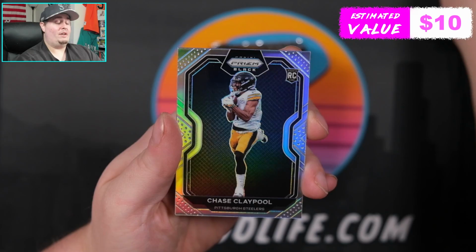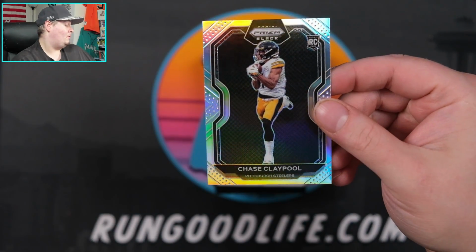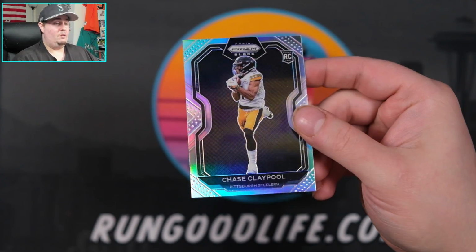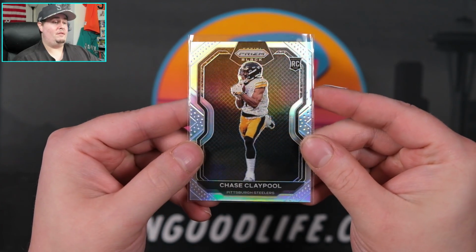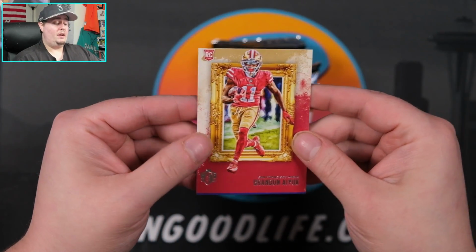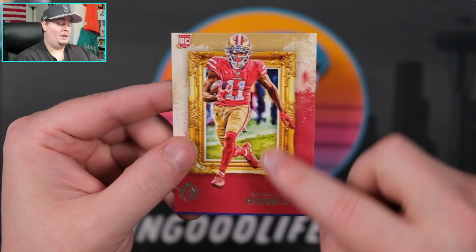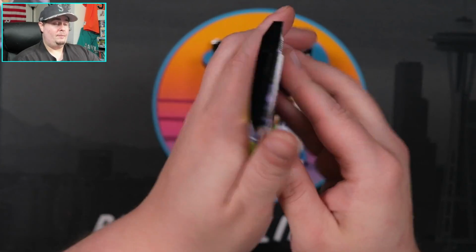Chase Claypool. Okay, so our Prizm Black is going to be Chase Claypool. Not the Herbert that we were looking for, unfortunately. But, hey, we are going to kick off with a slightly off-center Prizm Black. That is one of the most desirable cards that does come out of Chronicles. Oh, we have horribly off-center right there. Look at that. You can actually see some of the next card. I bet it was Justin Jefferson.